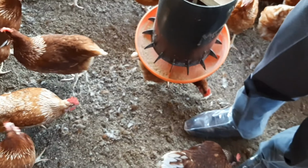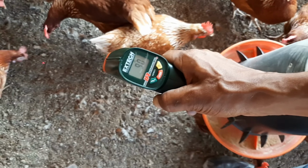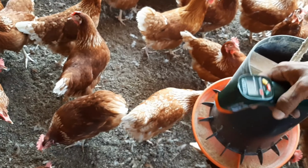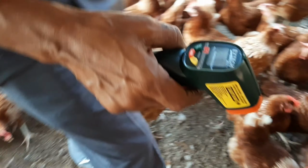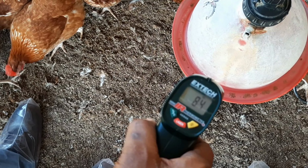Move me out of the way so I get a better view. 90 degrees. I pick it up perfect. And the temperature of the water. Temperature of the water. 84 degrees.